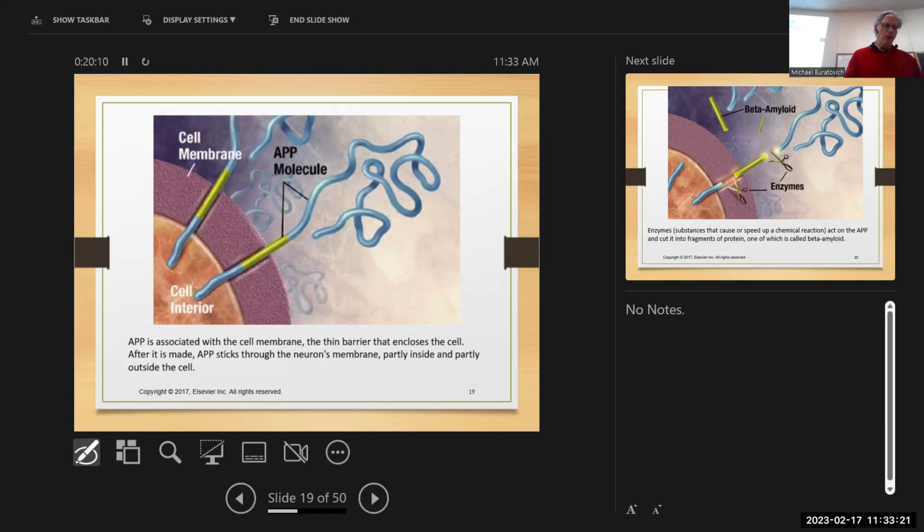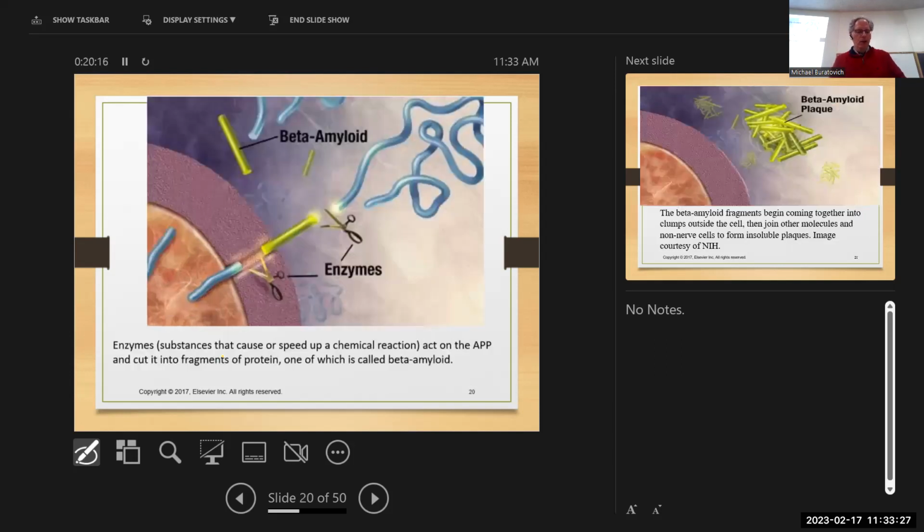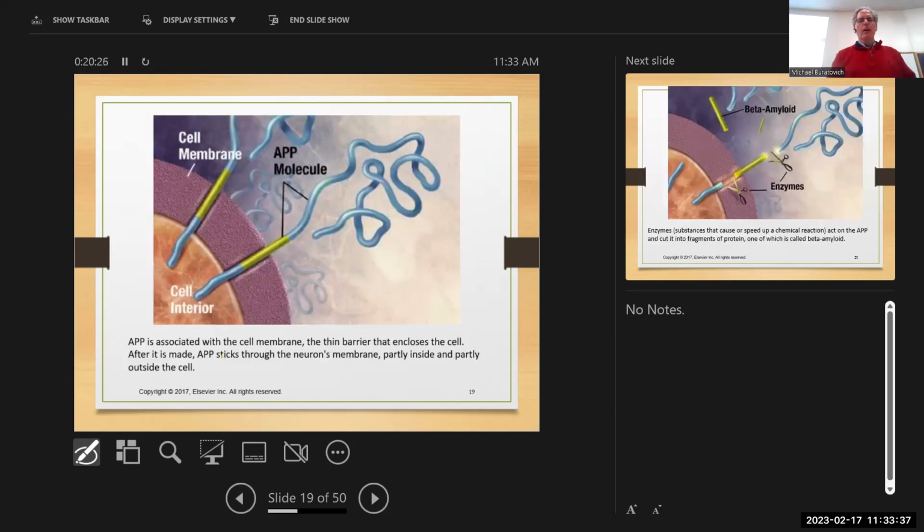So APP normally gets chopped up by a couple of enzymes, called alpha secretase and gamma secretase. Alpha secretase and gamma secretase release APP from the membrane. And this then goes off to get chopped up, and no one's the wiser.